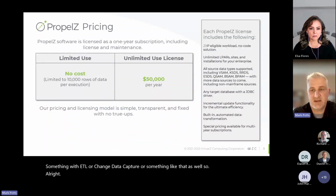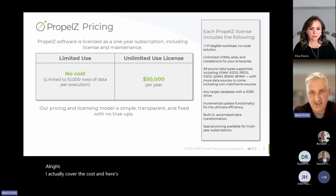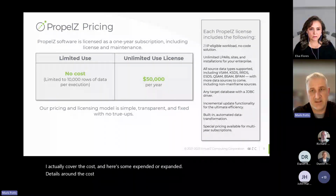Well, I actually covered the cost, and here are some expanded details around the cost and the licenses and some of the data sources that we support as well.